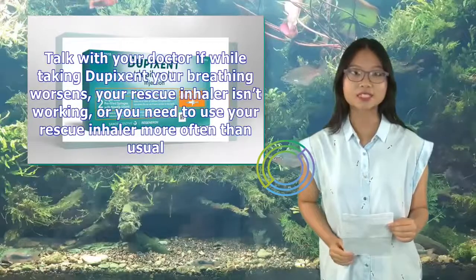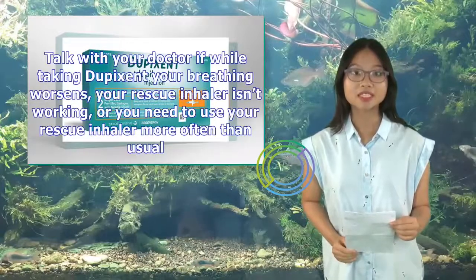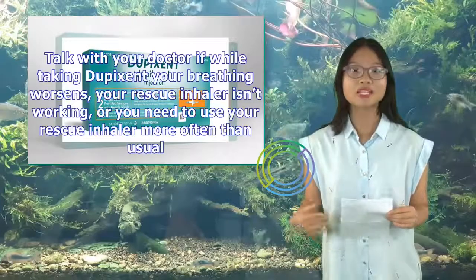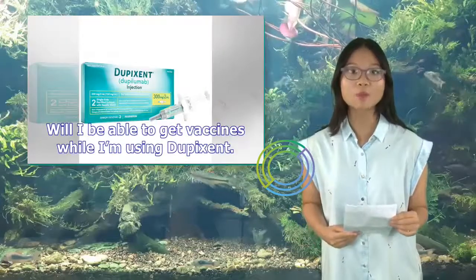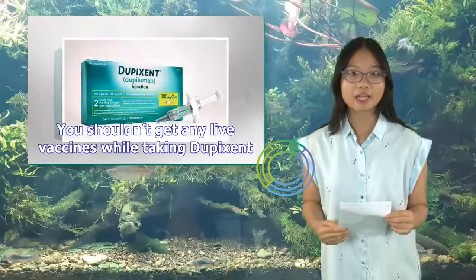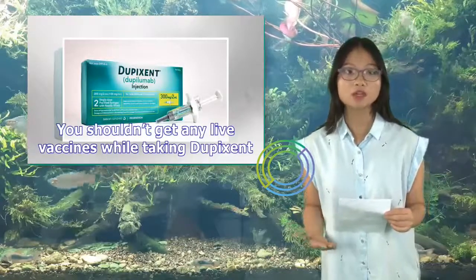Talk with your doctor if while taking Dupixent your breathing worsens, your rescue inhaler isn't working, or you need to use your rescue inhaler more often than usual. Will I be able to get vaccines while I'm using Dupixent? You shouldn't get any live vaccines while taking Dupixent.